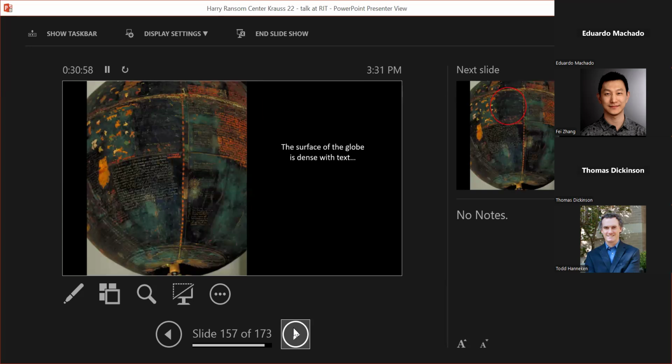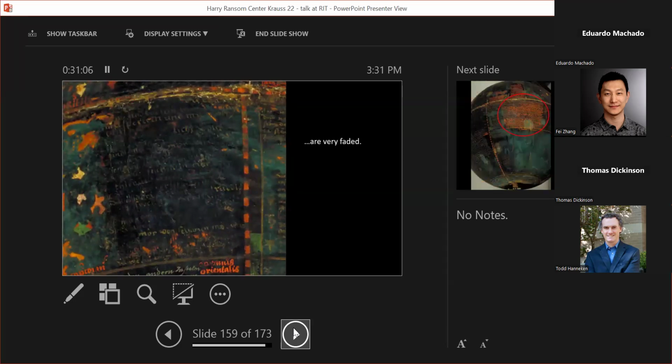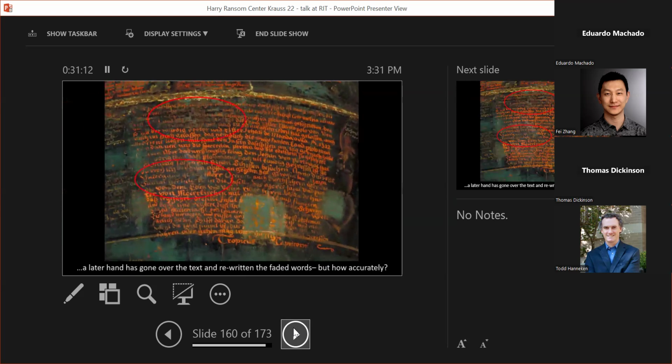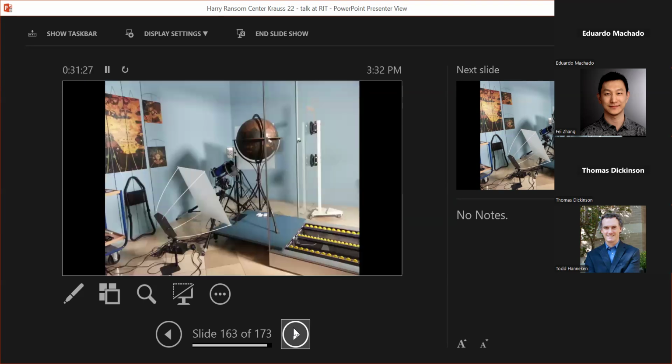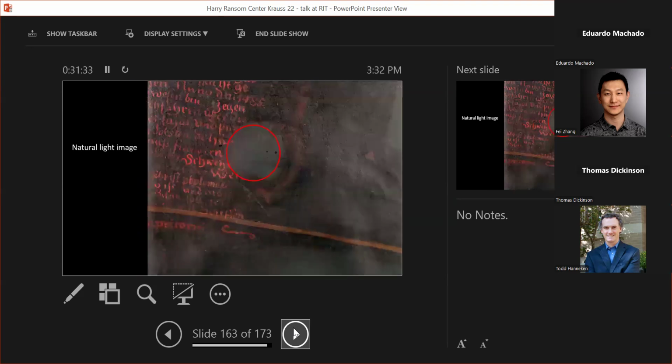The surface of the globe is very dense with text, substantial portions of which have faded significantly. And then also in other areas, a later hand has gone over the text and rewritten what they thought it said. And we mentioned, Roger and I, that Ken Boydston was able to take some test images of the globe in 2017 under very unfavorable conditions. And you just saw the same image a few minutes ago.